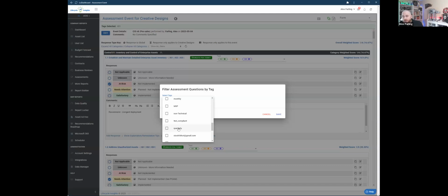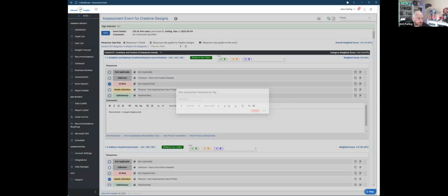So think about using it to say, if it's been answered in the last month, we don't need to answer it again. If it's been answered in the last quarter, we don't need to answer it again. Technical responsibilities, vCIO responsibilities, etc. So lots of interesting places to use them here.